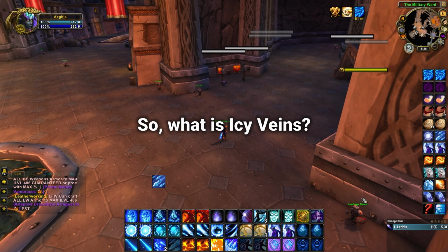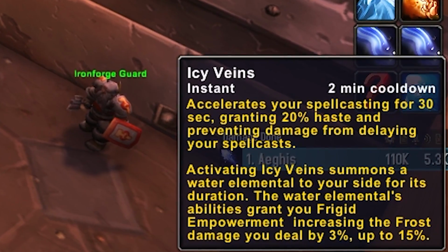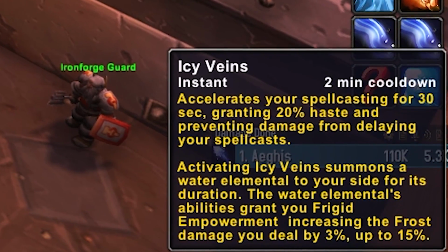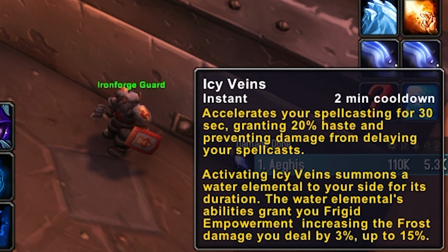So what is Icy Veins? Icy Veins is basically a haste modifier that grants you 20% haste for 30 seconds and also prevents damage from delaying your spell casts. Additionally, activating Icy Veins summons a water elemental to your side for the duration, and the water elemental's abilities grant you Frigid Empowerment, which is a buff that increases your frost damage up to 15%.